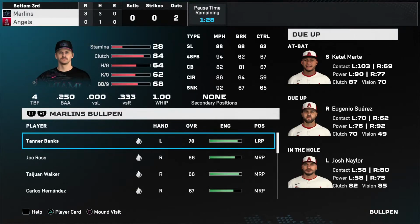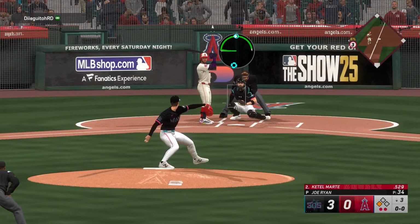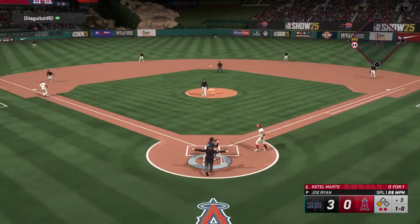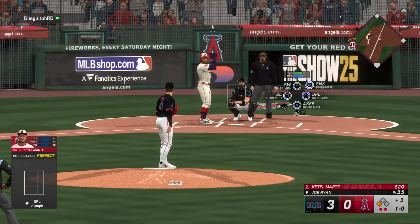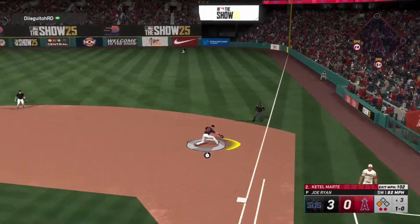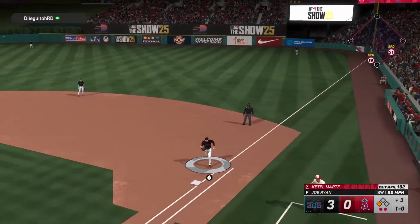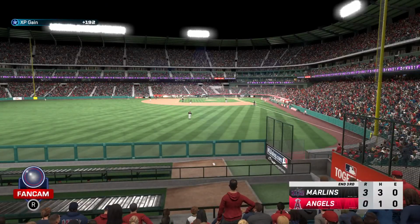He's 0 for 1. In the dirt, nice job behind the plate. On the ground, right side. He takes it himself to the bag, and that'll do it.